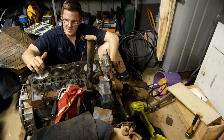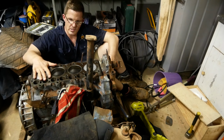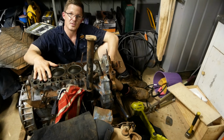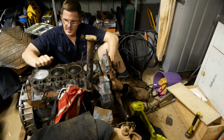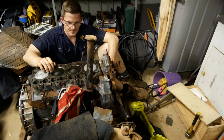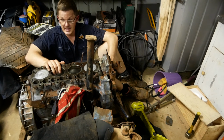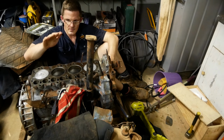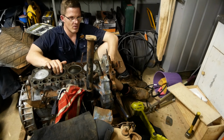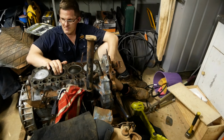And it looks like these are oversized pistons, so I would say that this block has been rebuilt at some stage. Interesting. Either way, I'm going to send it off to Galloway Engines and get them to do the work, because I just don't have time myself, sadly. Full-time job and all.